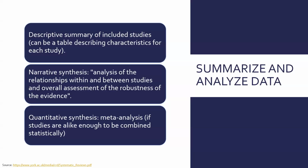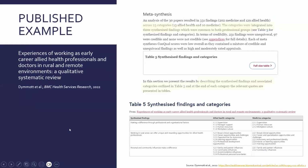So this is, again, going back to the beginning, a meta-analysis. If the studies are similar enough to each other, then they can be combined statistically, and you can do a quantitative synthesis in addition to the narrative synthesis. So here's that published example again. They were able to do some type of meta-synthesis. They talk about the different categories that they used to categorize the different studies that they included. So you can see here that they have synthesized them into the different categories. That's kind of what you're trying to do, because ultimately you're trying to put this puzzle together and letting people know, okay, what are the studies actually saying?